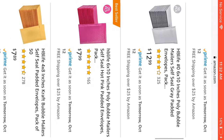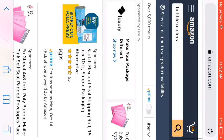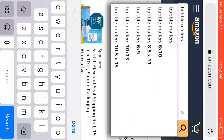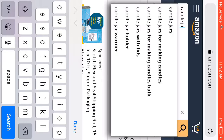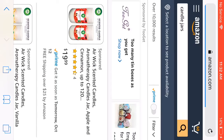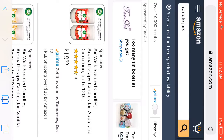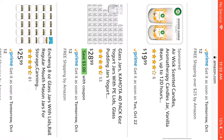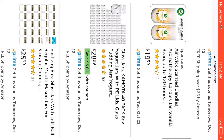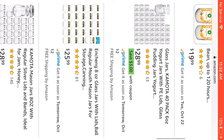Here you can see, like I was mentioning before, Amazon is known for more than just bubble mailers, but you can get bubble mailers in bulk. As soon as you typed them in, almost all of the results were 50 pieces or 100 pieces or 500 piece bubble mailers. And I plan on selling candles, so I just went ahead and clicked on another object for you guys to look at.